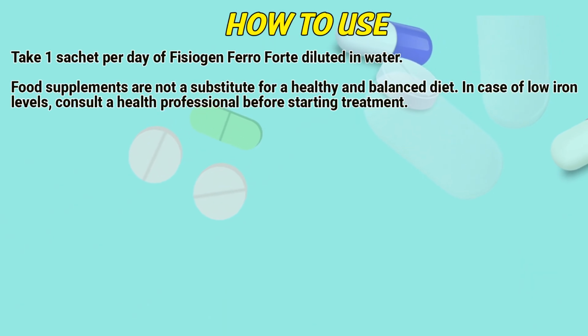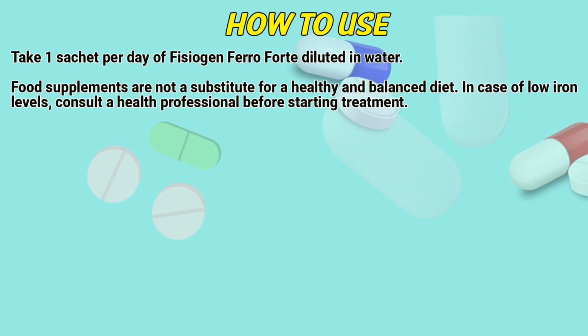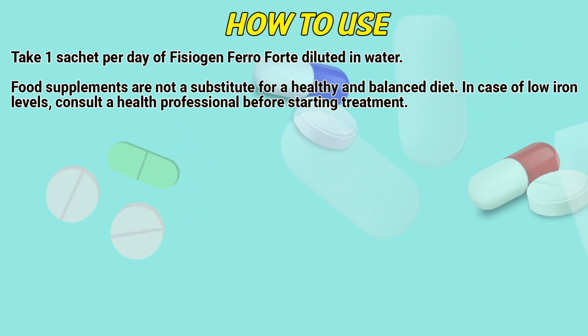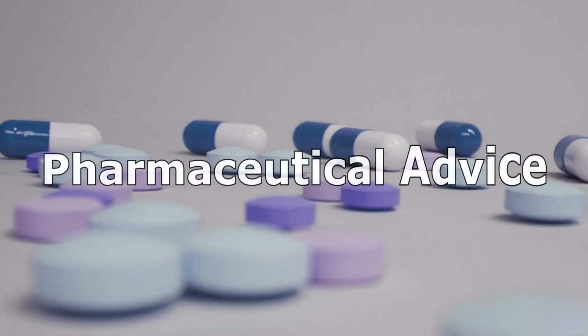How to use? Take 1 sachet per day of Fisiogen Ferro Forte diluted in water. Food supplements are not a substitute for a healthy and balanced diet. In case of low iron levels, consult a healthcare professional before starting treatment.